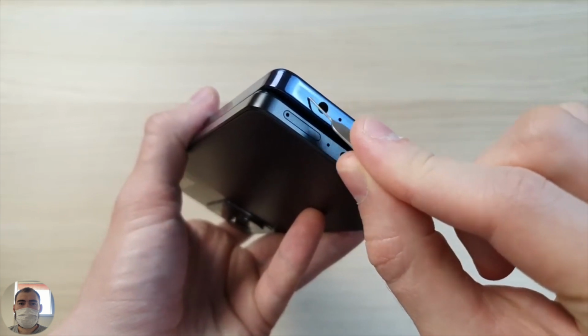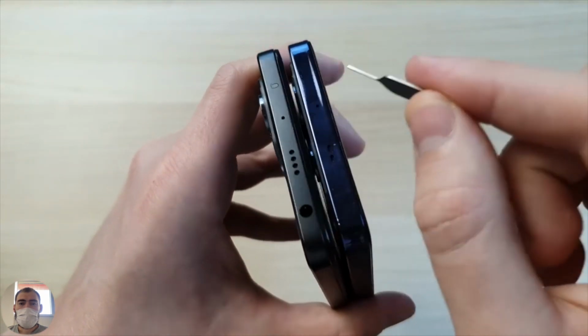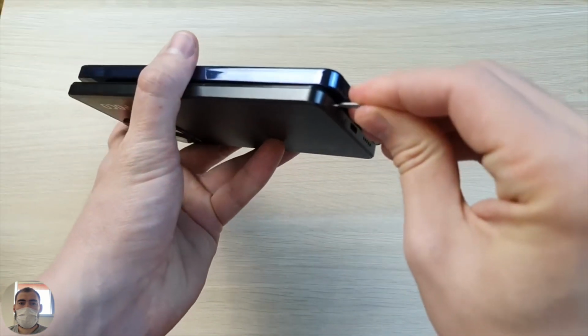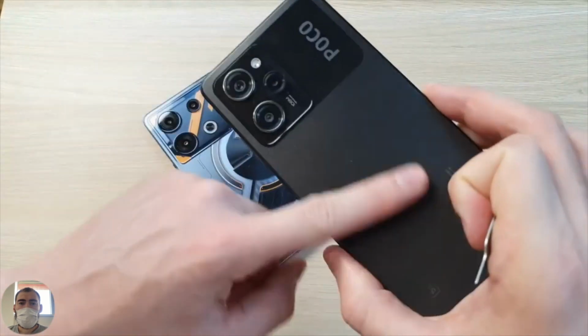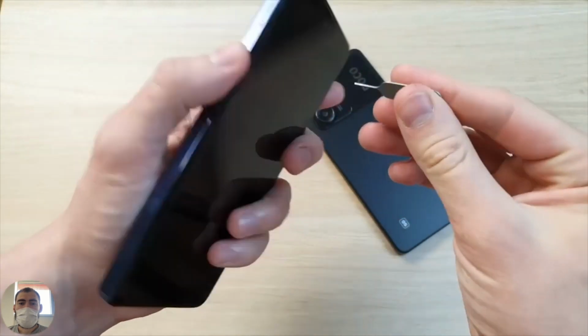there is a jack for wired headphones. At the top, the Poco and Infinix both have an infrared port, and the USB charging port is in both cases. The Poco is all matte black in color, with matte sidewalls and a matte back, while the Infinix is the opposite. Look, it is all shiny and glossy, a more catchy, more pretentious design.